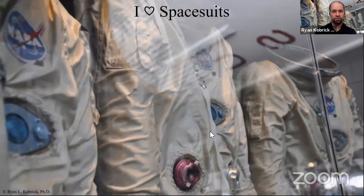So I love spacesuits. You can see this photo in my background of my camera right now. It's in Huntsville, Alabama, in their education center. Those are Apollo suits behind glass, and the glass is reflecting the Saturn V. You can see the USA up in the top part of the picture. I love photography. That's one of my art outlets. So anyway, I love spacesuits. I love taking pictures of spacesuits.